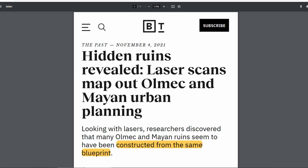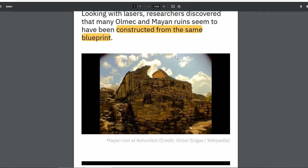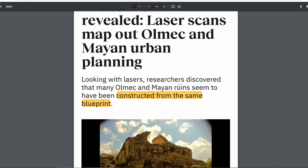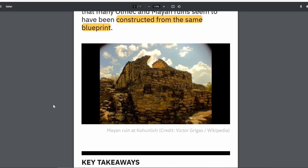So the other site I wanted to talk about is this Olmec and Mayan site, which is in southern Mexico, in the Tabasco region, and probably the western part of Guatemala as well. And again, looking with lasers, the researchers discovered that many Olmec and Mayan ruins seem to have been constructed from the same blueprint. So, very, very striking similarities in their architecture and the way they went about building these sites.